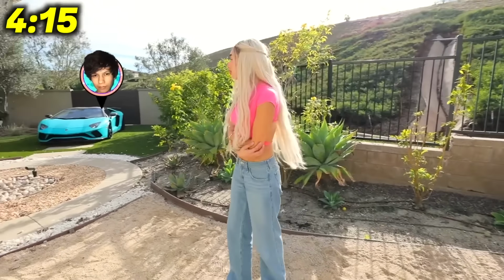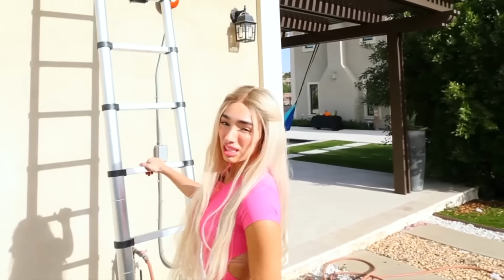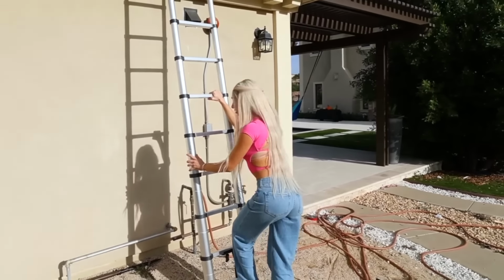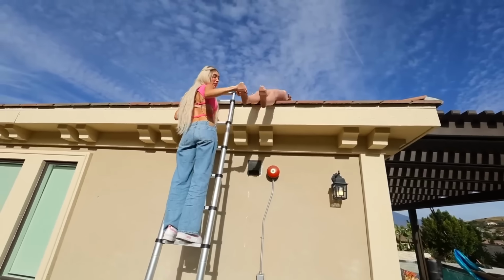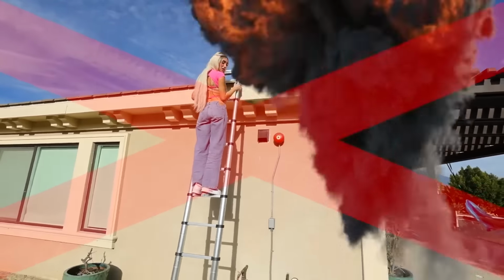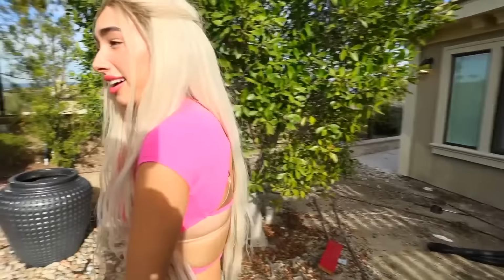I don't know. 4 minutes? Okay, I'm going up on the roof. You might want to stay here, Alex. I don't think it can support you. Just this stupid thing. In plain sight, they could be anywhere. Whoever these 2 people are hiding have the best spots. I'm looking everywhere and I can't find them.